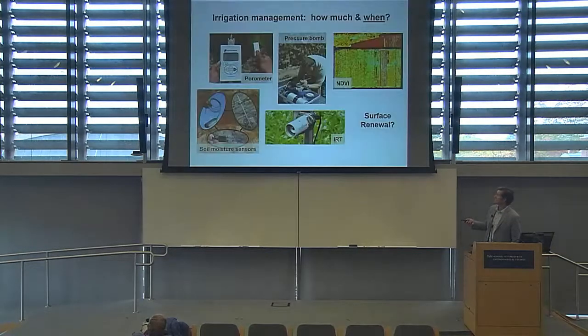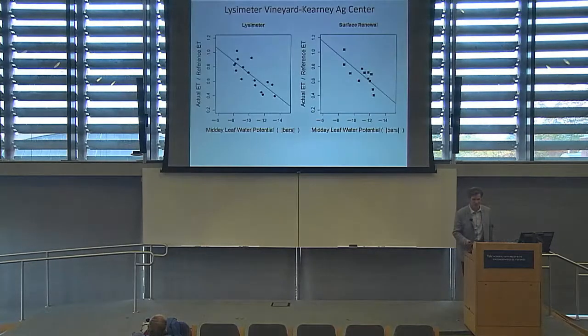So we started to test this. And normally the way that this is done, is, again, as I alluded to, I got a little ahead of myself before, growers do it with pressure bombing and pyrometry, soil sensors. These are all point measurements. IRT sensors is something that's more modern that they're starting to use, or aerial imagery, which doesn't give you quite the resolution that a lot of growers need or the temporal time scale to get at that. So we were wondering about the surface renewal in this case.